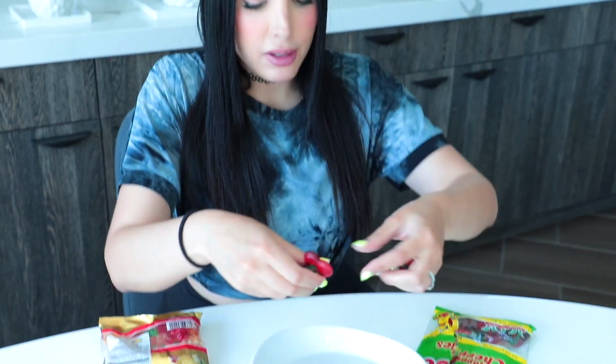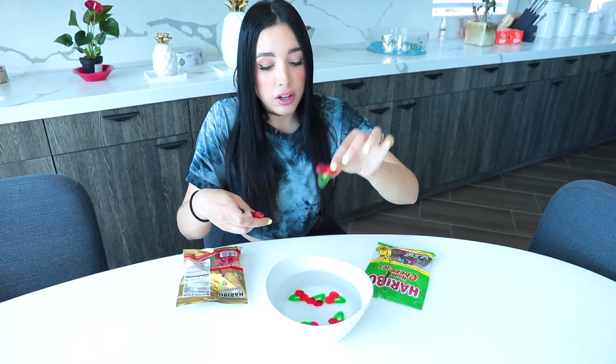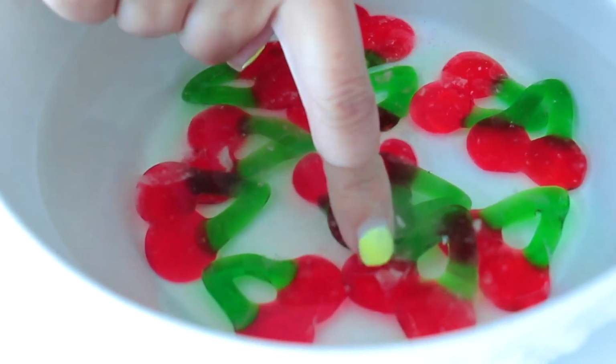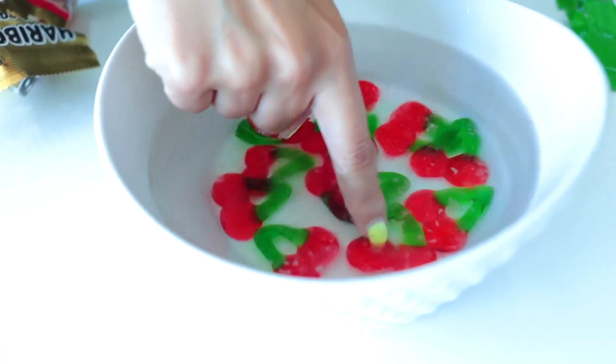So I'm just gonna put these in there. I can't see why this would be a good idea. It just looks like they're gonna taste real nasty. Like yes, you're gonna get a bigger gummy, but at what cost? I guess we'll see. Ugh, there's some white stuff coming out of them. Look, what is that? This one down here looks pretty nasty. Like something's just coming out of it. Let me wash you up. That made it so much worse.